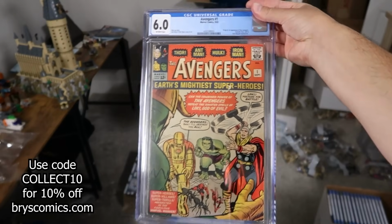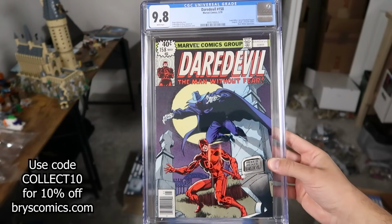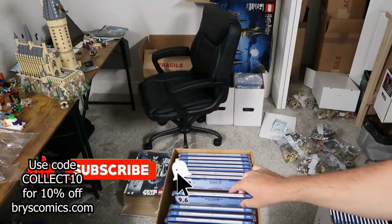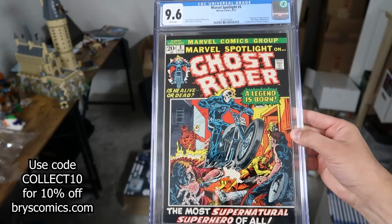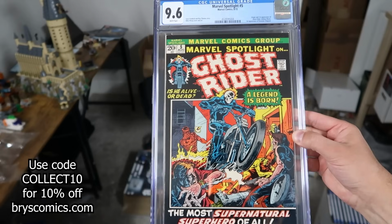Somebody come and look at this. How about the first work of Frank Miller on Daredevil, Daredevil 158 in a 9.8. Marvel Spotlight number 5 in a 9.6 with white pages. Now, this is the first appearance of the Ghost Rider.